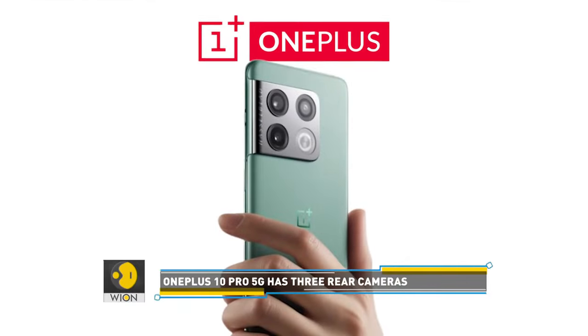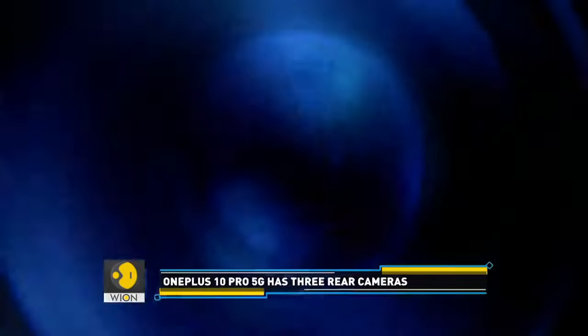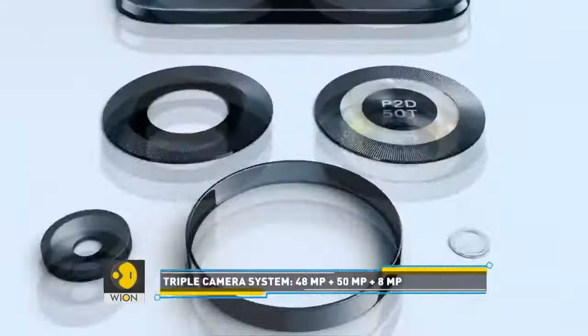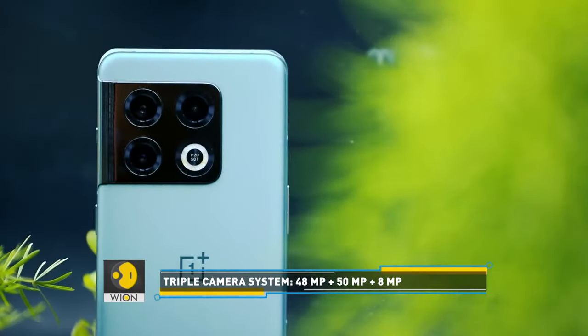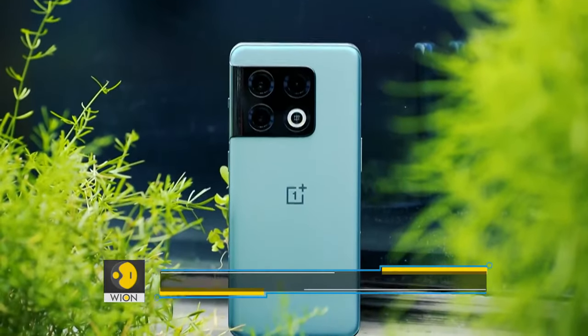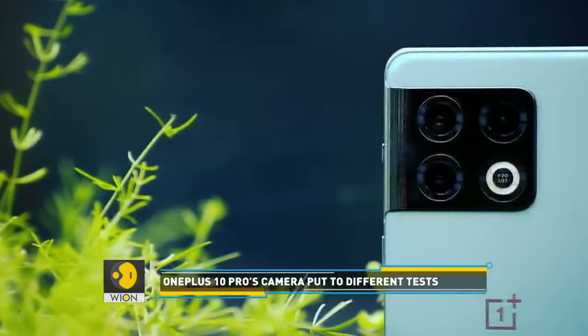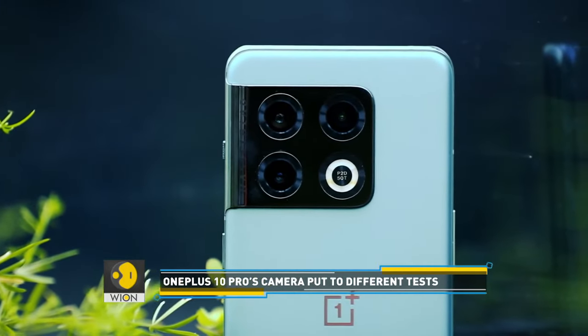The phone has three rear cameras, a 48-megapixel main camera, a 50-megapixel ultra-wide camera and an 8-megapixel telephoto camera. The technology and specifications appear to be promising. But does its triple camera system live up to expectations? We put it to different tests and here are the results.